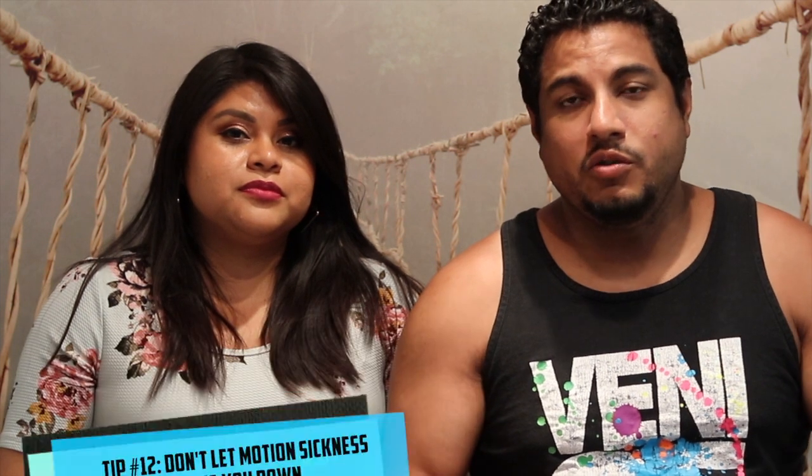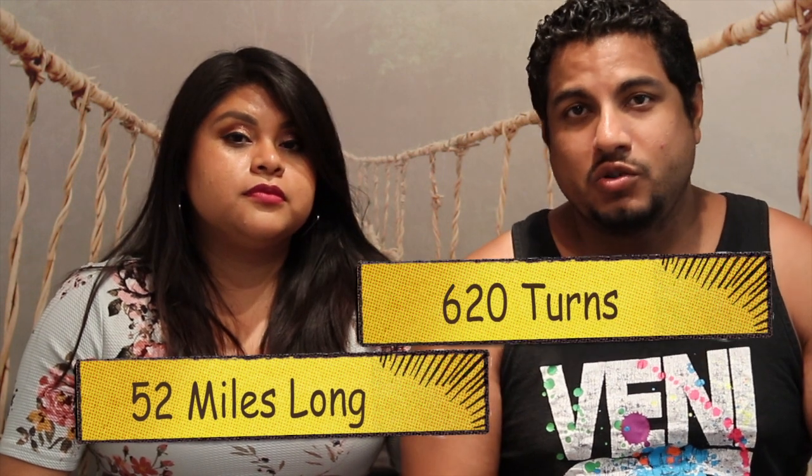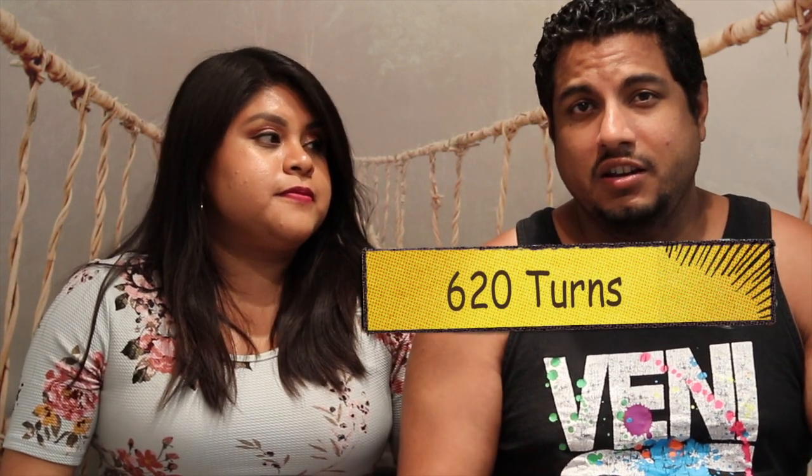Next tip. If you're somebody who's prone to motion sickness, you're gonna feel it on the Road to Hana. It's over 52 miles long, has over 620 turns, has 59 bridges, so you're gonna feel it as you're driving. So make sure to pull over, take stops, reset. If you have somebody else in the car with you, switch seats with them. Be a passenger for a while, take those pictures as the other person drives.